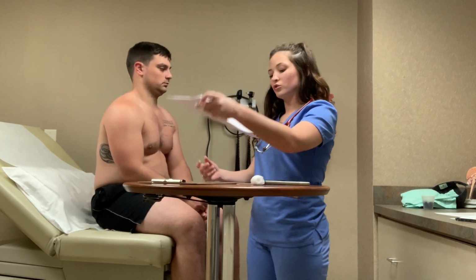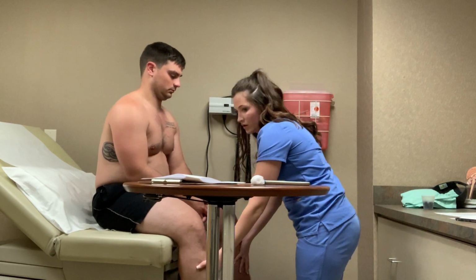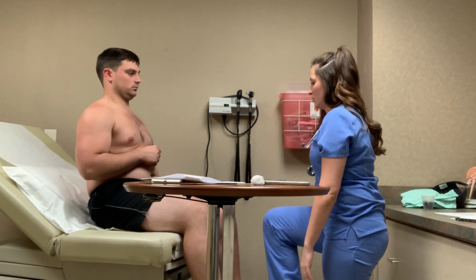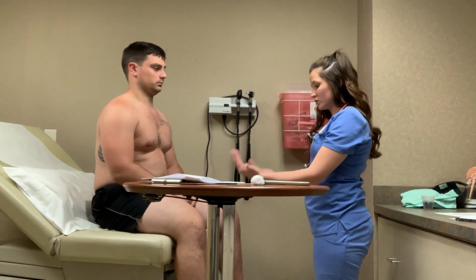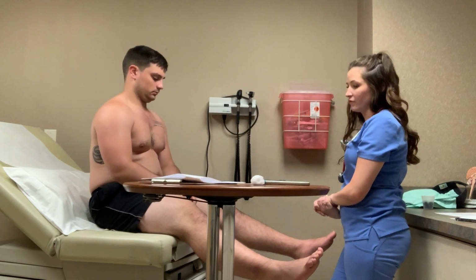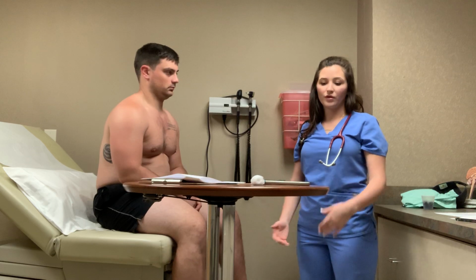So I'm going to check your strength on each of your legs. Can you pull back, push forward? So that's within normal limits. Can you lift your knees up towards your chest? Abduct, lift your hips out. Okay, and just lift your legs up. Hold them for 1, 2, 3, 4, and 5. Alright, so that's all good. He doesn't have any problems with any of the range of motion.